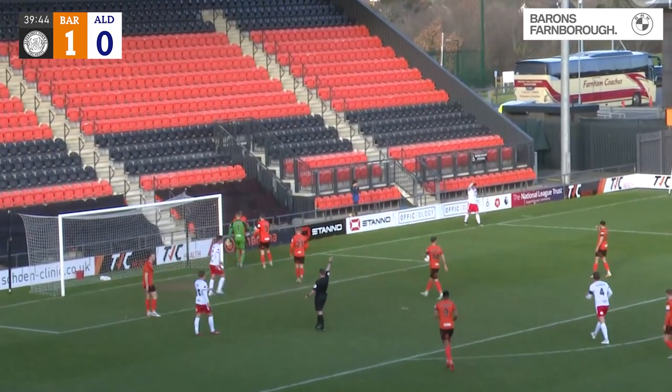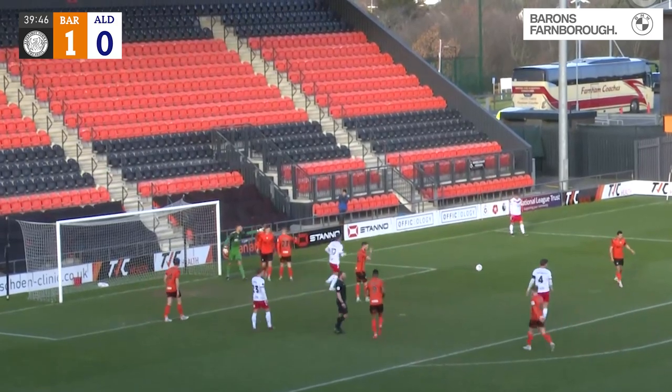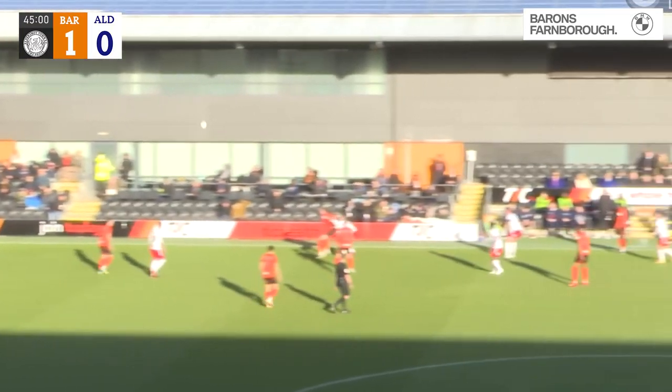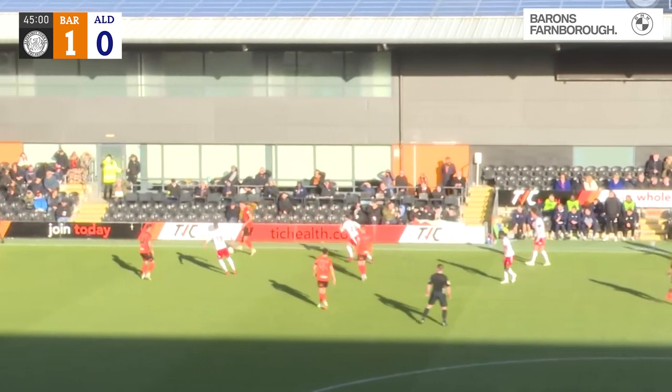Corner to the Shots. Oh, a great ball from Tyler Cordon. Yes, good run from Willard. And over Ashby Hammond and everybody else. Ashby Hammond was on the floor having stumbled after punching the ball.